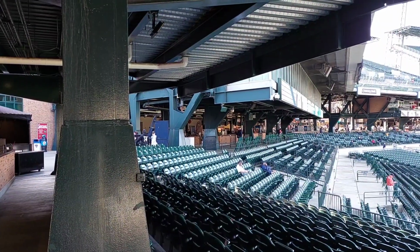But they moved the bullpens to left field to shorten the fence in left field and then added some seats there in the right field area.